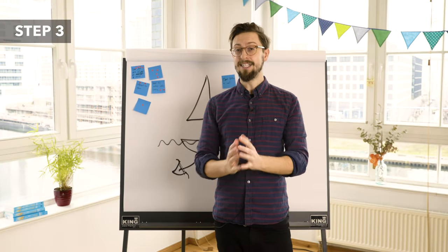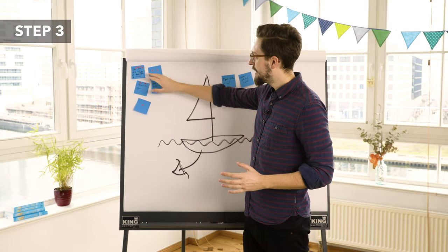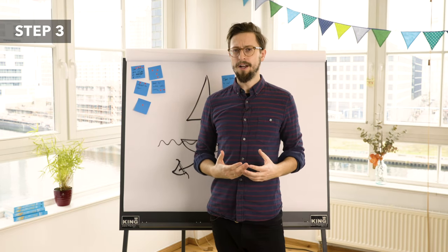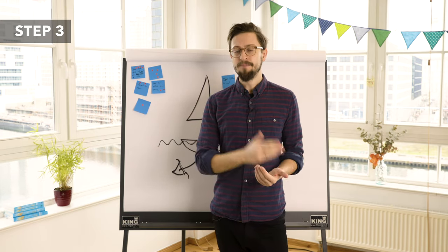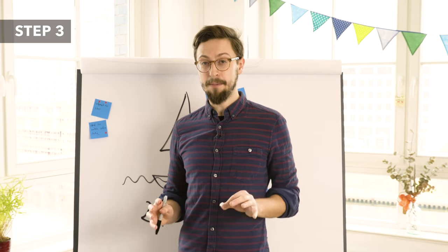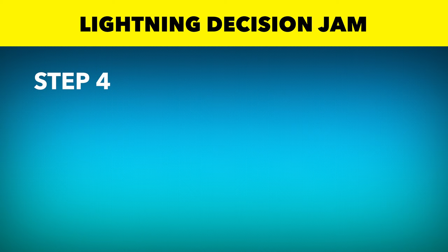So we have a super scientific method. If we're looking here, okay, we have two top voted challenges that we want to work on. Our scientific method for choosing the right one is to choose the one on the left. And that's the end of this step. That's the end of step 3.